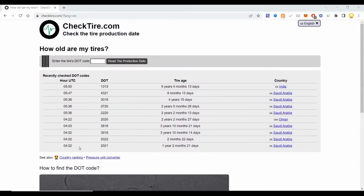I have checked it in one of my cars, and I have found the number. Let me put that in here. The DOT code number says 1313. It's an old car, so the tire should also be old.